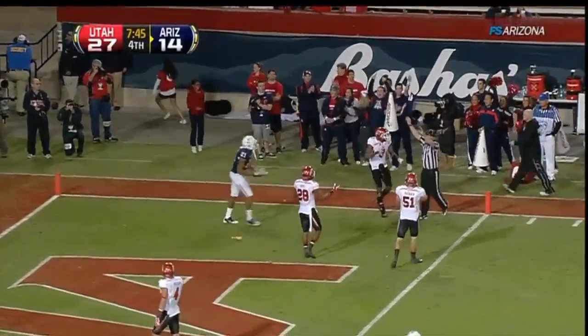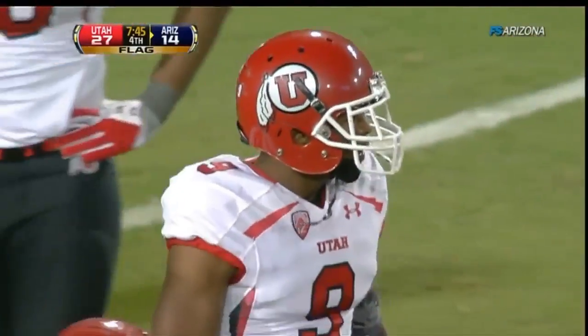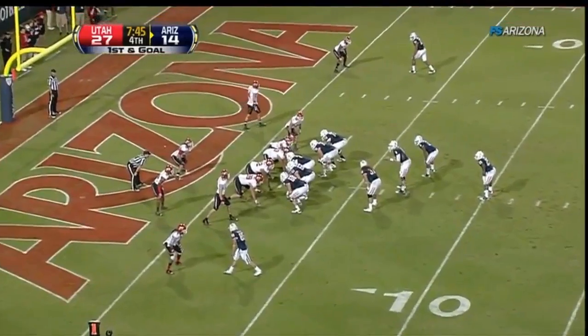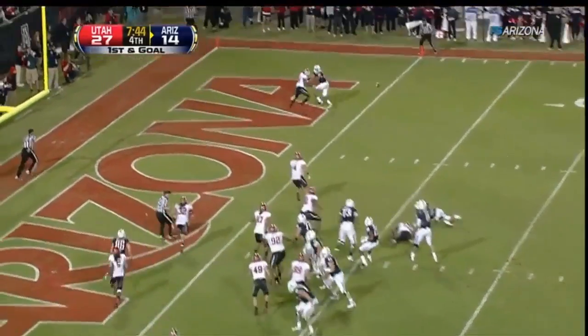You saw that. Pass interference for Utah on the defense, number 9. The ball will be placed at the 2-yard line. First down. And because it occurred in the end zone, that's where it goes, at the 2. There you see there's no turn. Well, Foles instead is going to go right back there and throws it away. Intercepted. Incredible.